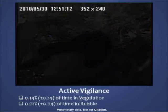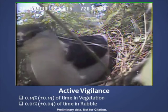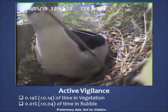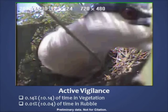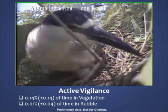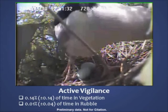So active vigilance is not a very common behavior. It's basically just vigilance with a movement associated with it, which also becomes important later because it's important to know whether the birds are moving around on their nest or still. I'm not going to read those numbers, but you can see the differences between the habitat types.